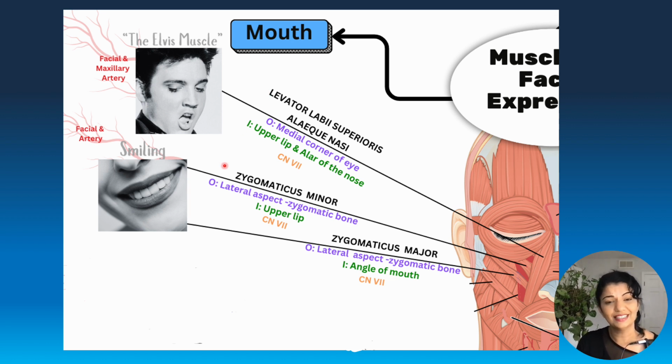The next muscle is a very happy muscle. It is the Zygomaticus minor, which is closer to your eye, and then major, which goes a little further out. And both these muscles start in the lateral aspect of the zygomatic bone, which is your cheekbone, essentially. And the minor goes to the upper lip, whereas major goes to the corners or angles of your mouth, essentially, right, to give you that smiling effect. So those are the first two muscles of facial expression that impact the mouth.